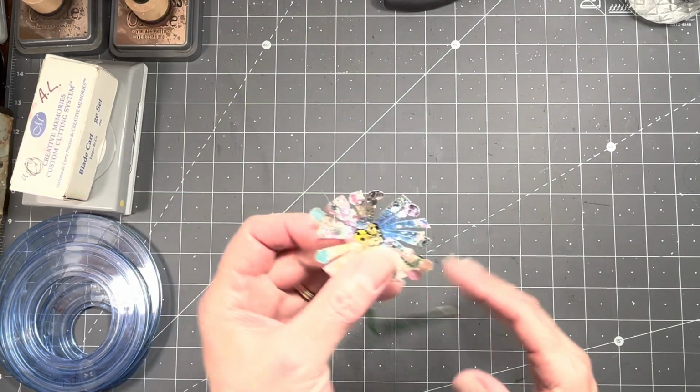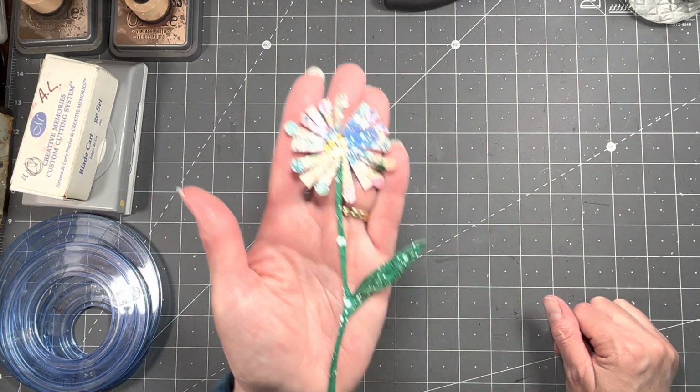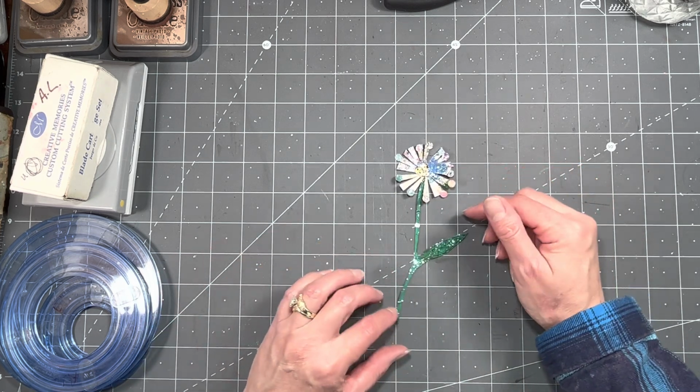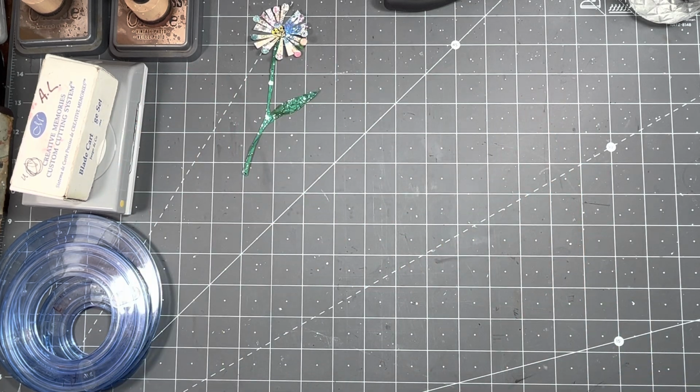So what we're going to do today is make some little paper flowers. I was just playing around and kind of made one of these just to see how it would go, and it was fun, so I thought you guys might enjoy making them too. This is a little break from the frog journal because, you know, that's good to do sometimes.